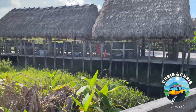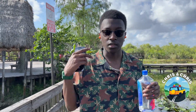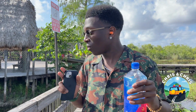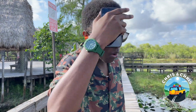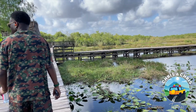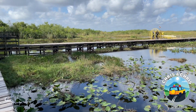And a lot of humidity too, real hot. What is it, Chris? Tell us about it. A lot of humidity. It's hot. You need a towel. You need just some water with you. Definitely water and a rag, something that can wipe the sweat off you. Yeah, it's definitely humid out here, and it's like 85 degrees, but very humid because Florida's in the south. So be prepared.